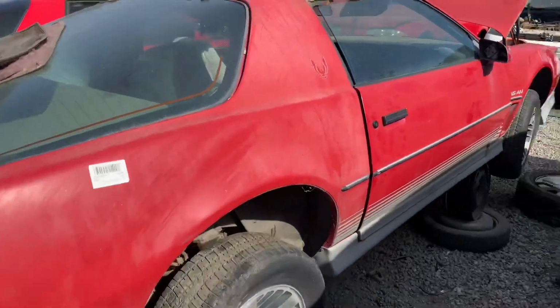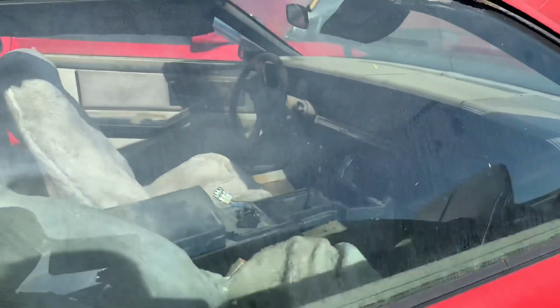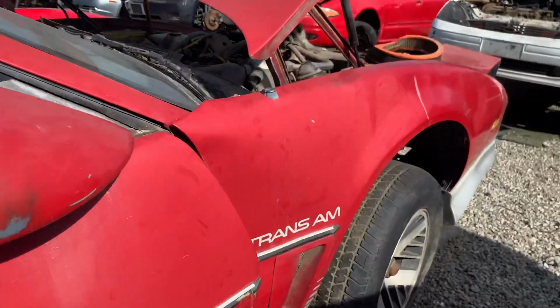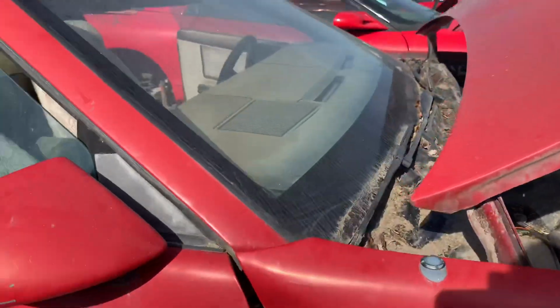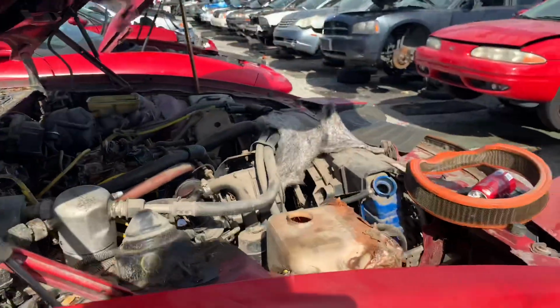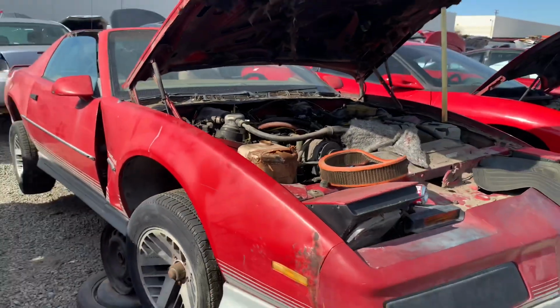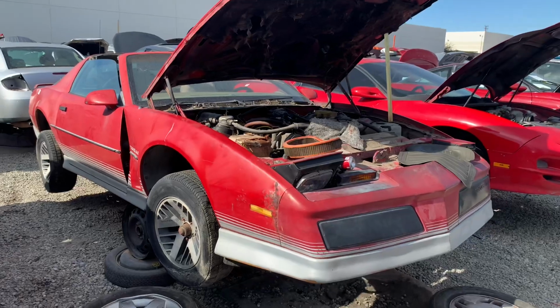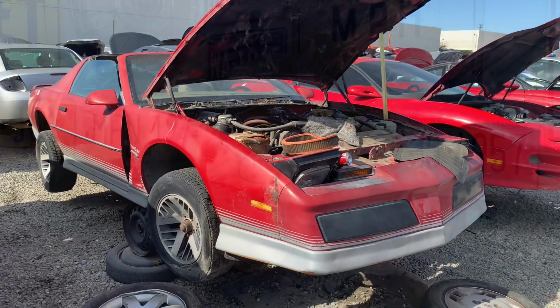Back east they probably would have, because it would have been easy to do an engine swap and put something else in it. Not a high dollar car, but a car that's definitely getting more and more collectible as the years go on. But still, something interesting to see here at the junkyard. Probably in years to come, we'll be watching this video and crying maybe about 5 or 10 years in the future when these are starting to bring bigger and bigger bucks.